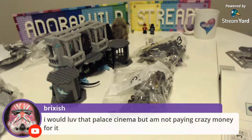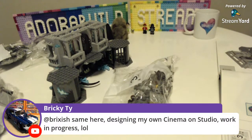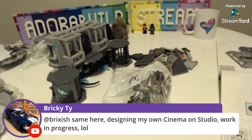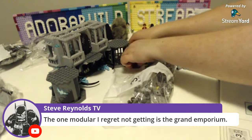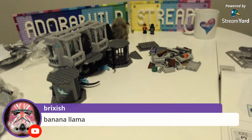And then Brickish would love the Palace Cinema as well, but not paying crazy money for it. That's fair enough. Bricky Ty, it's the same, designing his own cinema in Studio, work in progress. Steve saying the modular that he regrets not getting is the Grand Emporium. The modulars are gorgeous. I know there is going to come a time where I'm going to regret not getting the modulars when I have the chance as well. Banana llama. Exactly.